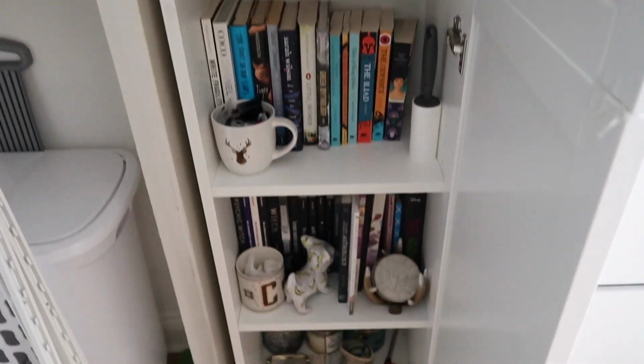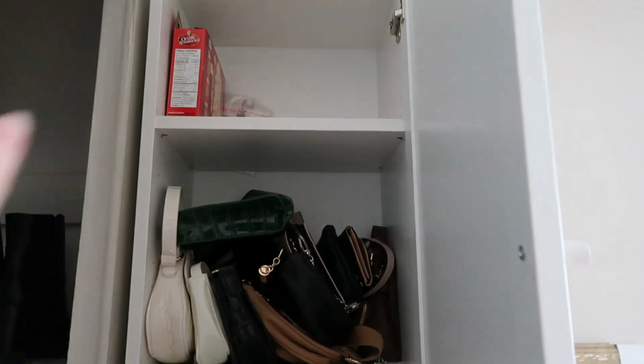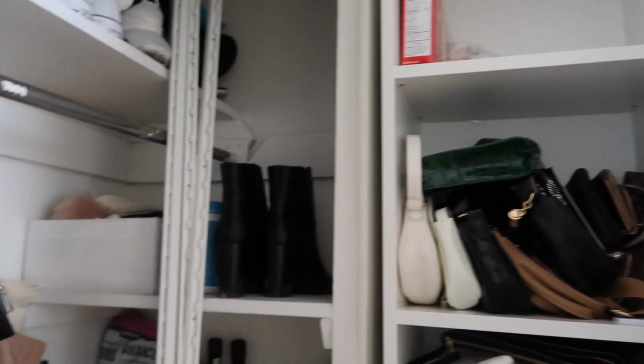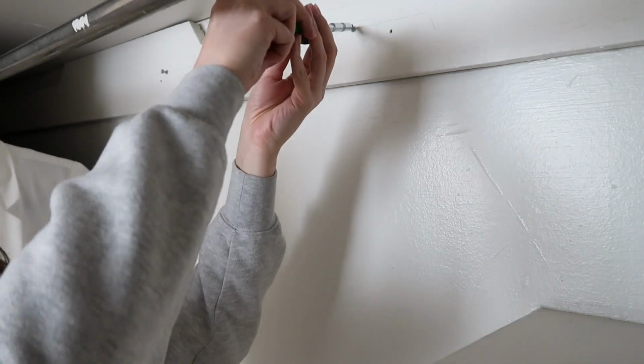And obviously I'm a huge bookworm and I need more places for my books, and this is just not going to cut it anymore. Yes, I have snacks up there, just leave that alone. I'm going to move all of this stuff up there for now, just to make sure nothing breaks or anything. So yeah, we're going to start by taking everything out, and then I will show you what the empty closet hopefully looks like.